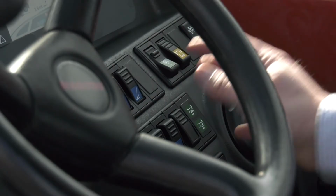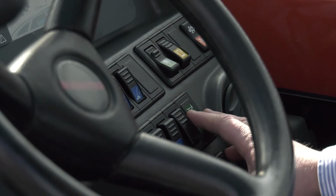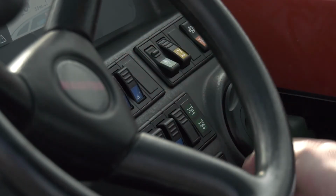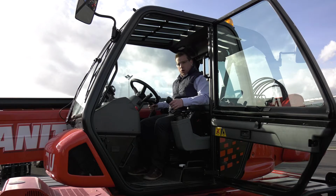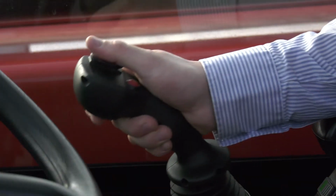All the functions of the machine are activated using the switches grouped by functions. The movements of the boom are controlled by the two joysticks. You will be able to do all the movements at the same time.